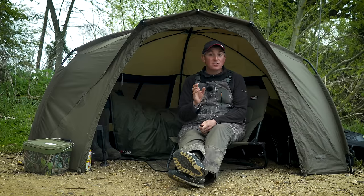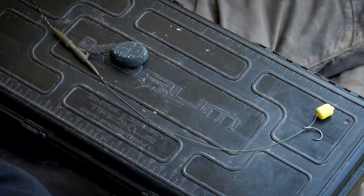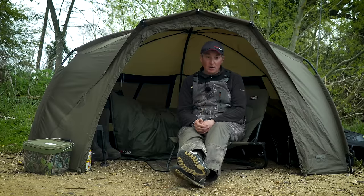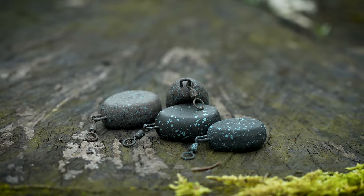On the end of the leader, it's a simple lead clip setup, and then my hook link is normally a coated braid, and I tie a little wafter on there with a KD style hair, and then I put a big flat pear lead in the clip. The shape of the lead is important as well. When I place it on those bars, I don't want it to move out of position. So anything from a 2 ounce up to a 3 ounce is normally adequate.